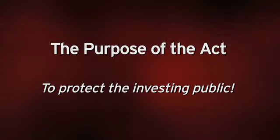Now, to help you as you work through the exam, remember the purpose of this act. This act is designed to protect the investing public. It's not designed to protect institutional investors, but investing public, you and I. Now, within the exam, you're going to have to be able to define certain things. There are going to be questions on the exam about definitions.